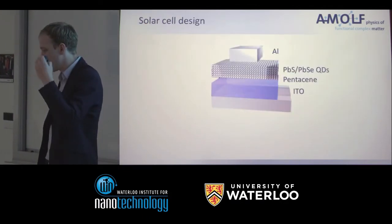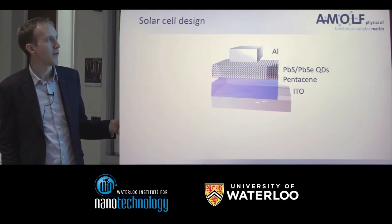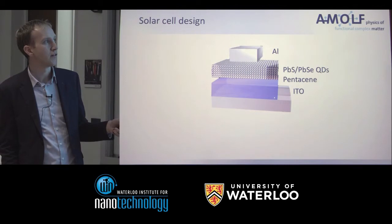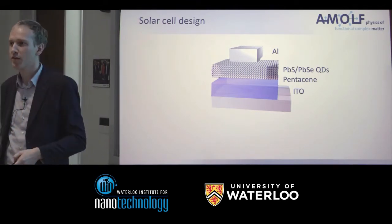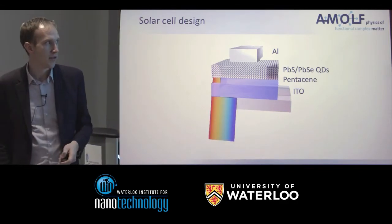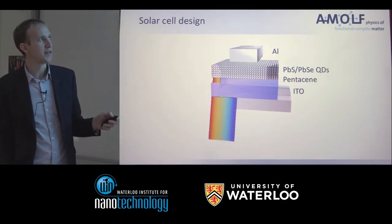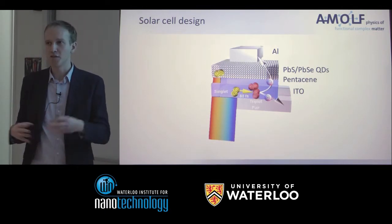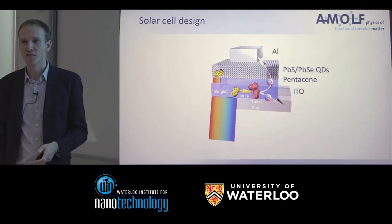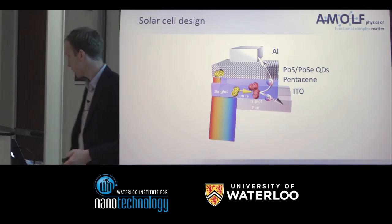So the idea was to make a very simple solar cell, just from a transparent conductor. Then we put pentacene, the singlet fission material, on the conductor, and on top of that we put the quantum dots, and then simply put a top contact on the very top. The blue light is absorbed in pentacene, and the red light transmits through pentacene and is absorbed by the quantum dots. Pentacene does singlet fission, generates two excitons, and then you can extract the charges from both the singlet fission material and the quantum dots.